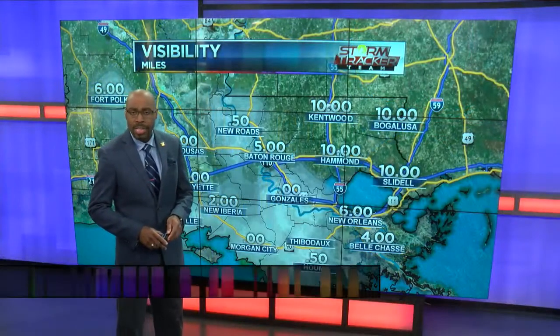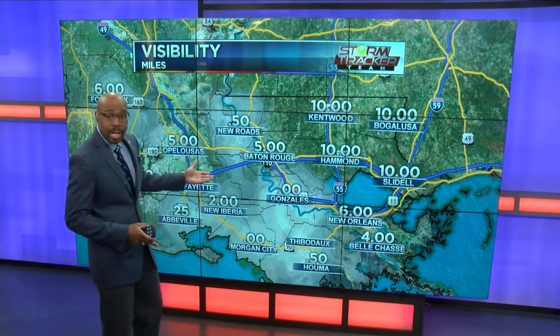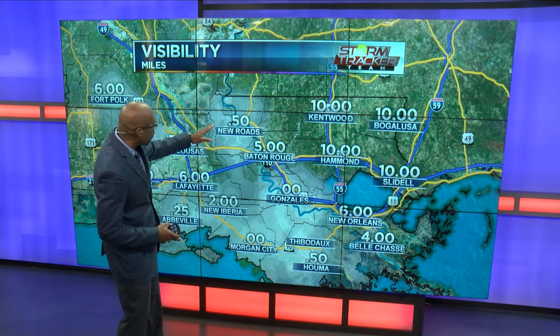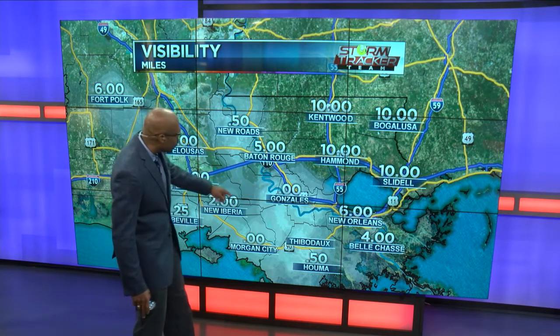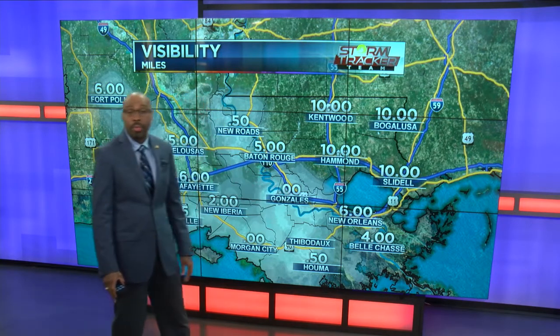Traffic update. And guess what? We're dealing with some low visibilities across the area. You see a lot of gray that's now showing up, especially down to a half a mile in Newroad. So be advised, travel along LA 1, extending up toward US 61, then down towards the south, Gonzales down to zero. This would be LA 22, LA 44, LA 70, as well as I-10 as you make your way toward the Crescent City.